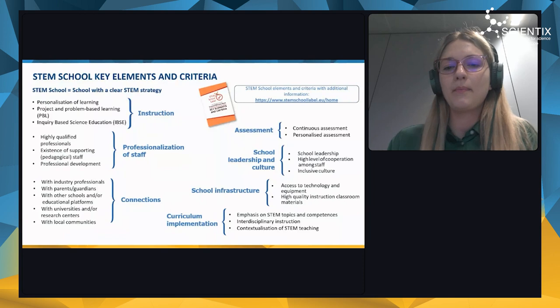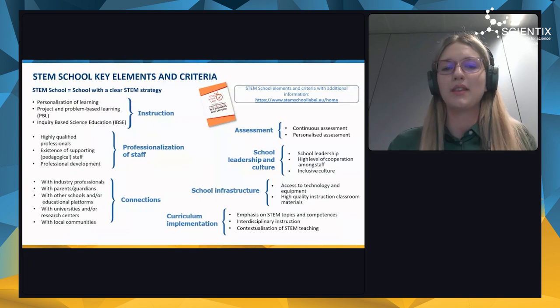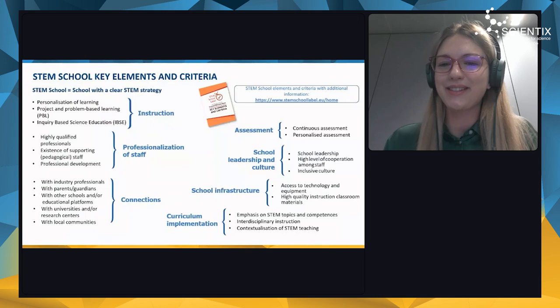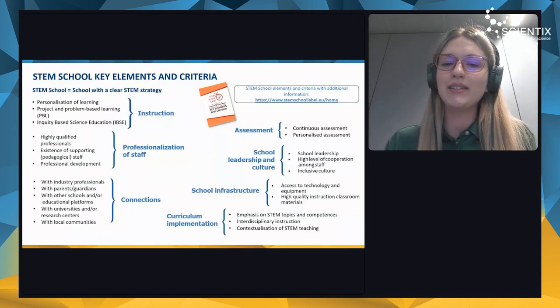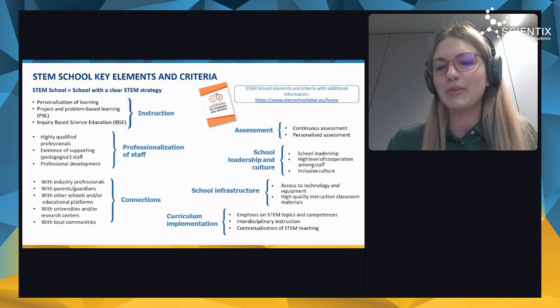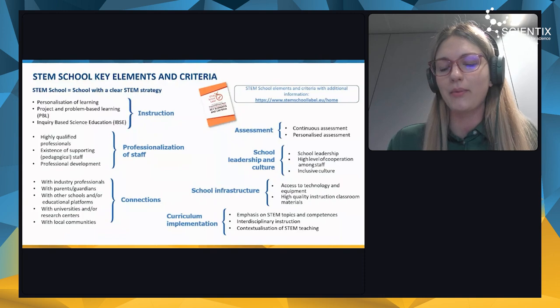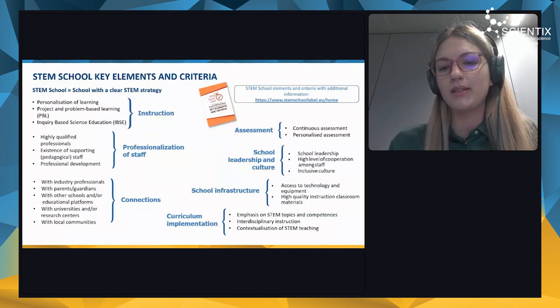Now, besides these seven key elements, how did we come up with them? It's not something that we decided right away and said, okay, we're going to have 21 criteria and seven key elements. Actually, these elements are a result of the European STEM Schools report, and you can find this report in full on our page. This report was built on a vast literature review and a thorough consultation process with four other groups of stakeholders in STEM.